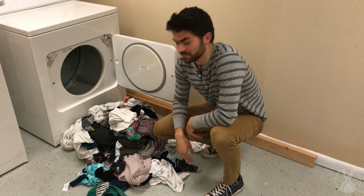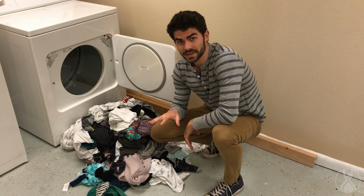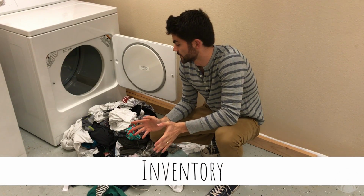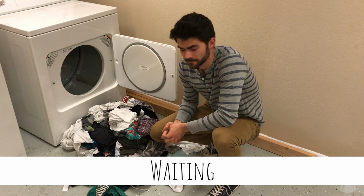This is the batch. Here it is on the floor. The floor is clean though. We're going to talk about a few wastes of the 7 wastes of lean. One is inventory. The second one is defects. And the other one is waiting.